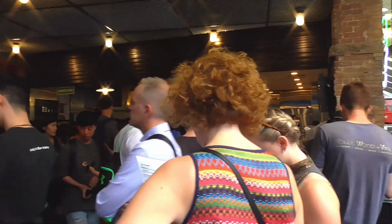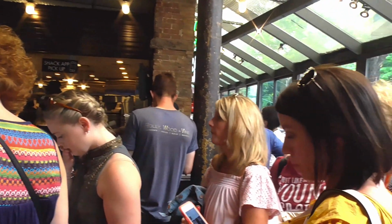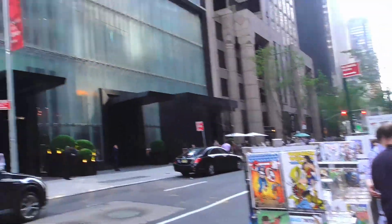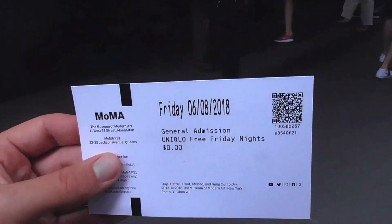Happens that even Americans cut in line, very similar to Chinese. Very interesting Israeli comics here in front of the MoMA, where there will be a free entrance for today.